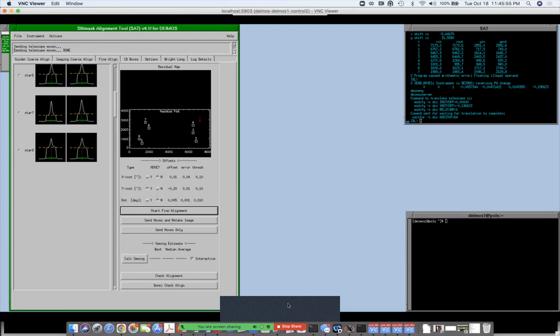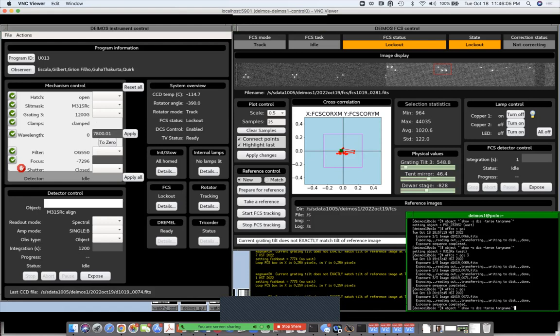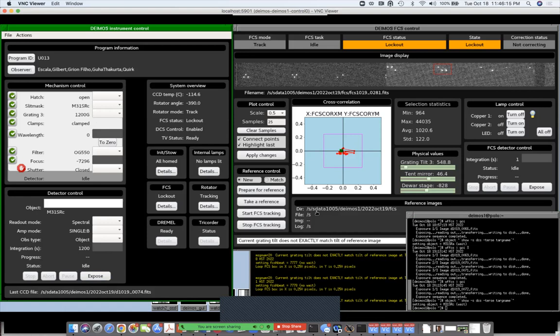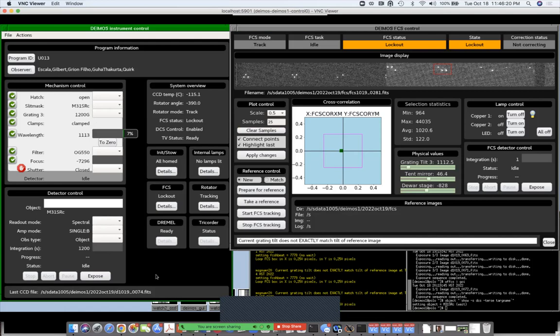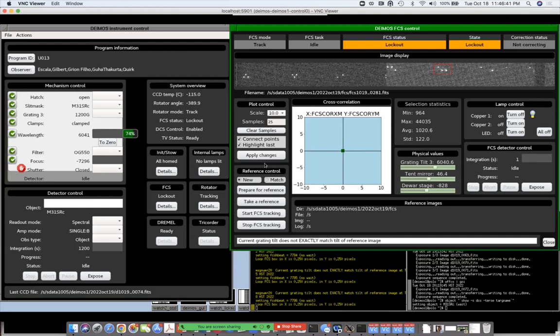So this is done. And we go over here. We restore and we read the mask name. It should drop the align basically. Oh, I have to apply, sorry. Then clear samples. How is this looking? Yeah, FCS is complaining that the tilt of the grating doesn't match. Of course, it's still resetting it, so.